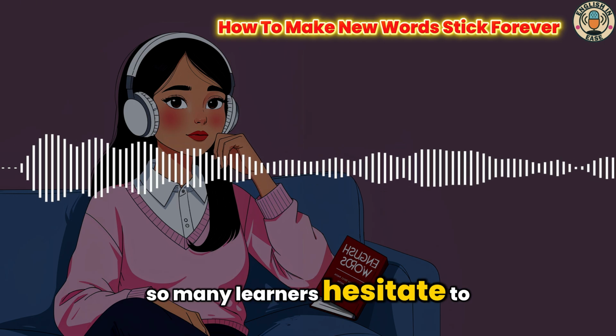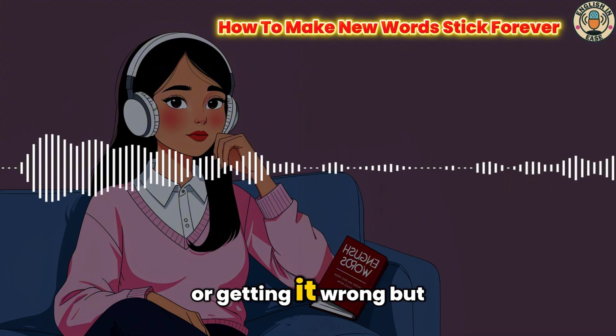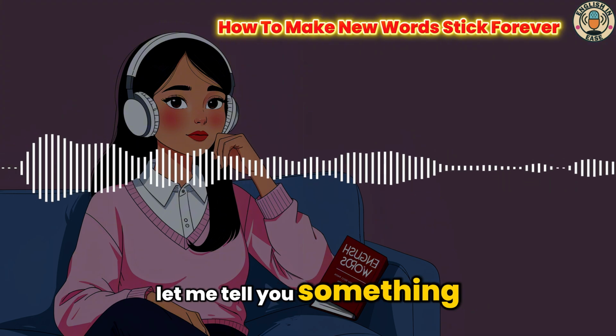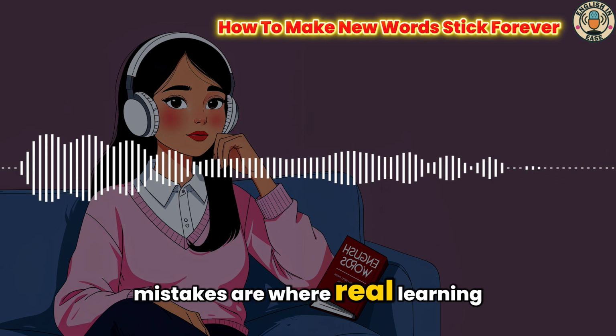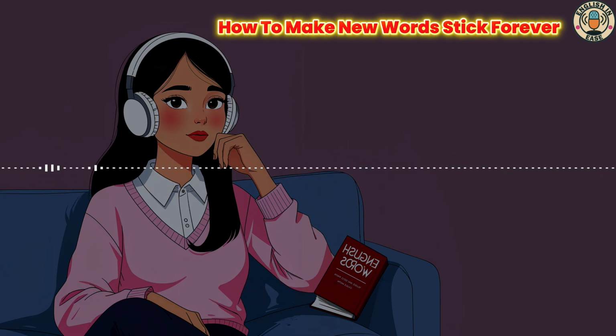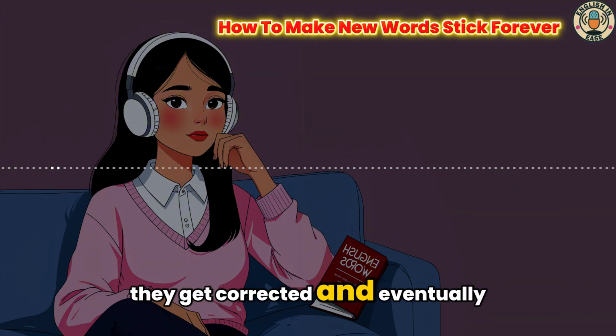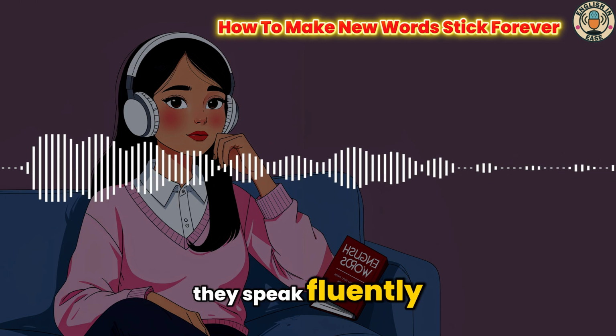So many learners hesitate to use new words out loud because they're afraid of sounding silly or getting it wrong. But let me tell you something. Mistakes are where real learning happens. Think about how babies learn to speak. They try, they mess up, they get corrected, and eventually, they speak fluently.